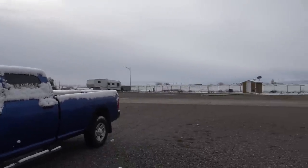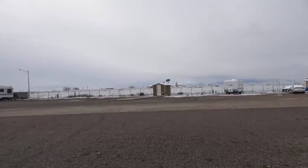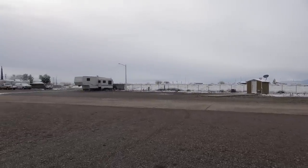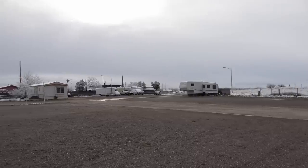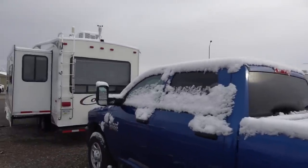The roads seem quite good. The snow seems to have stuck onto the vegetation, but the roads are all dry. Kind of a perfect combination. Cool. Literally cool.